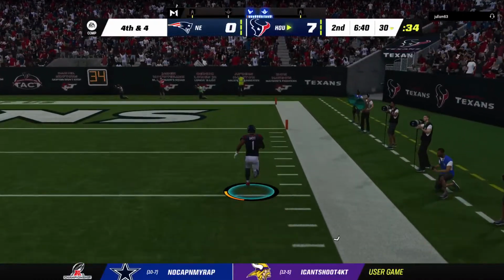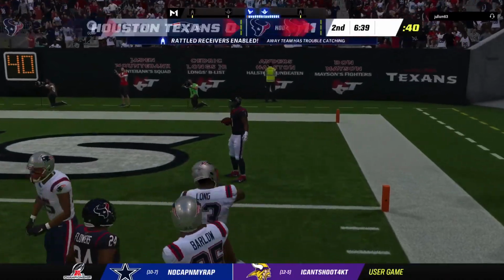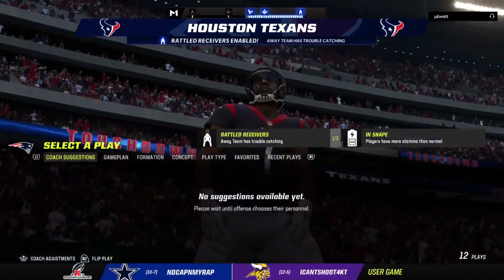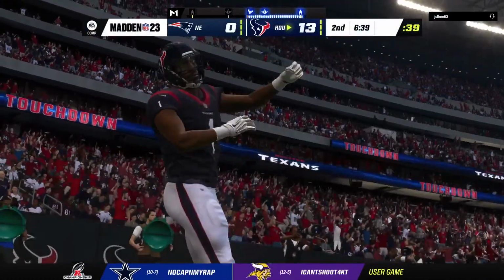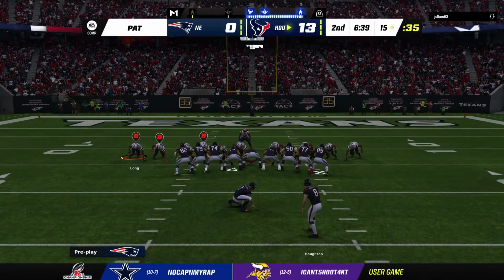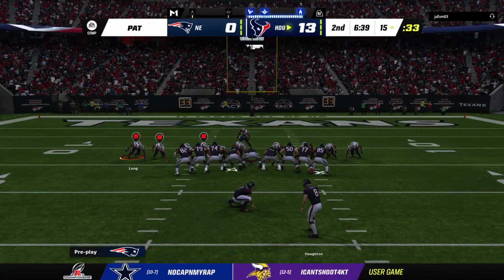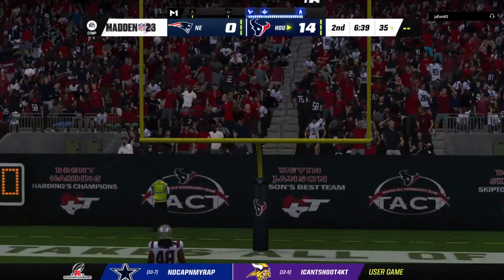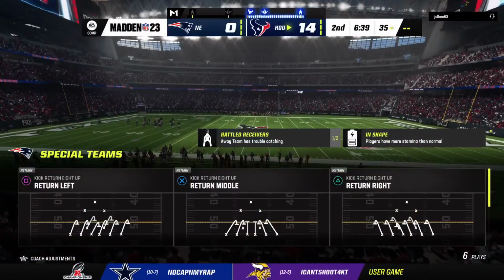There he goes, right side. Touchdown, Houston. Almost the full length of the field, a 90-yard punt return. And the Texans are able to strike quickly to add on to their lead. Point after, right down the middle. And it's now 14-0.